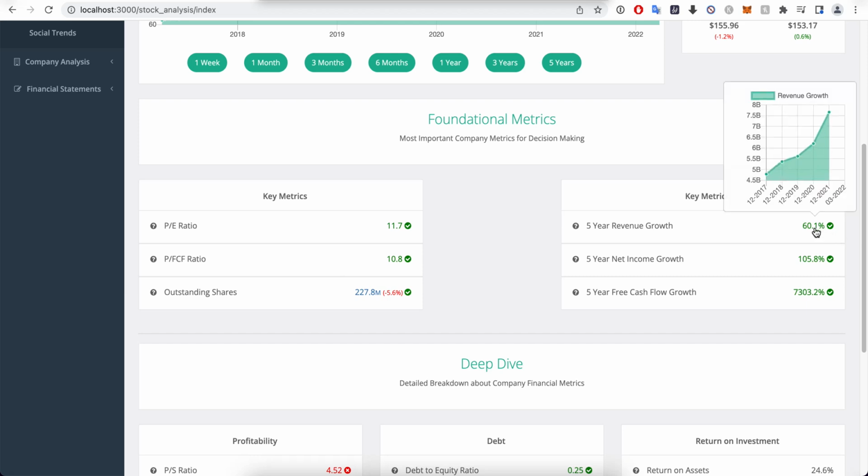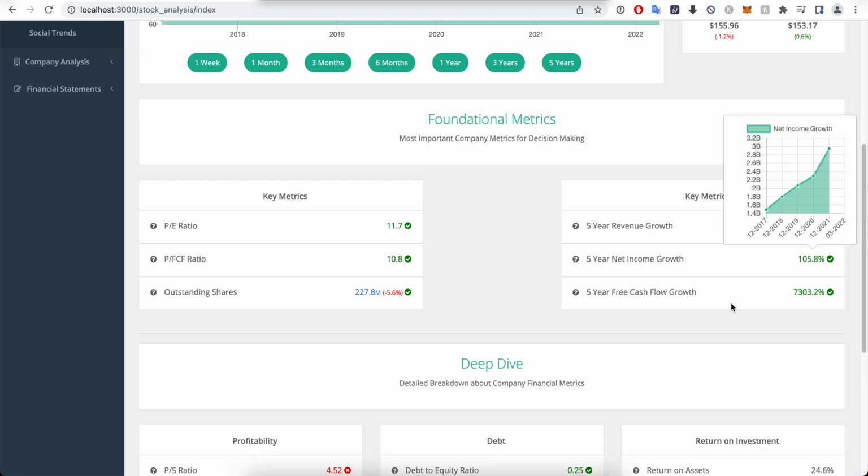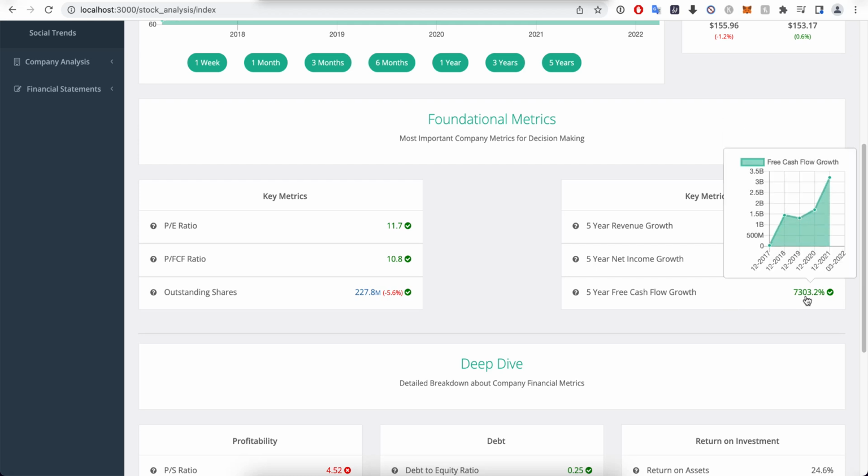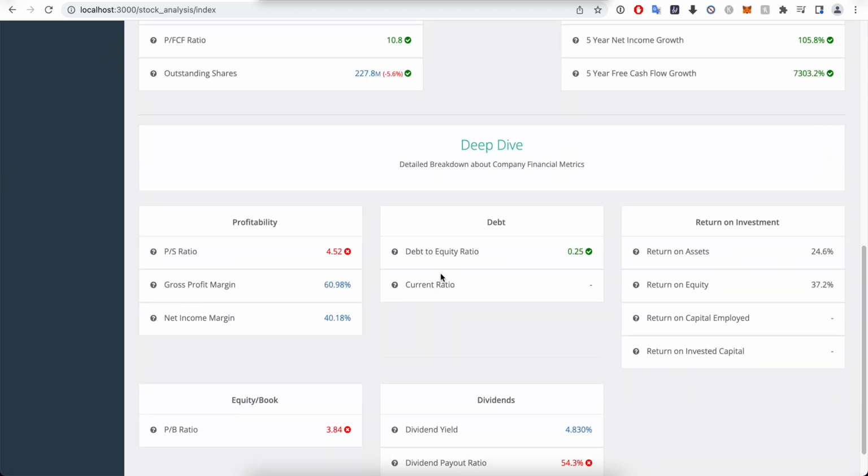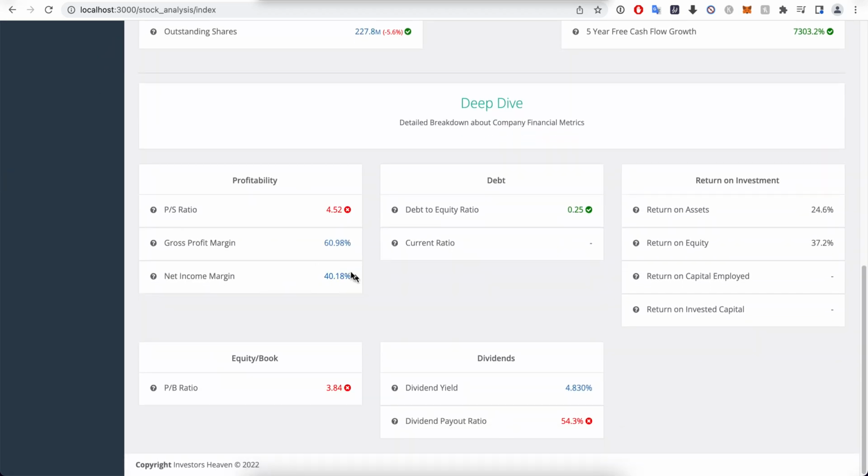And 60% revenue growth. This is obviously a large company, and you can't expect to have an insane revenue growth, but still that's pretty good. And net income growth of 105%. That's even better. And the free cash flow growth increase is insane here. They're becoming more and more profitable, so that's nice to see. And they're accumulating free cash flow. We will examine that a little bit later in detail. And they're making awesome net income margins here.